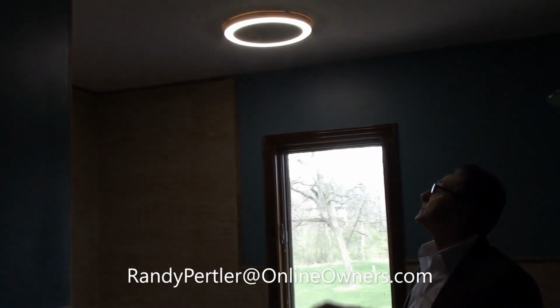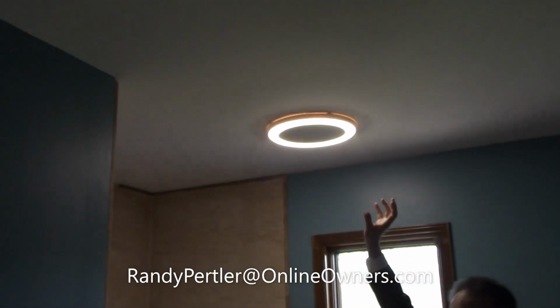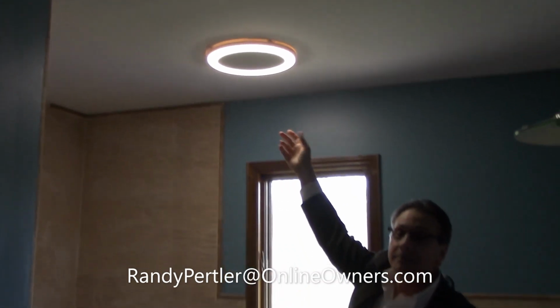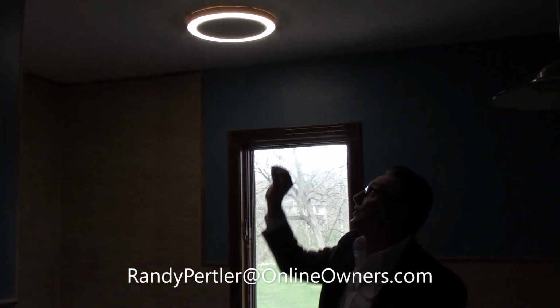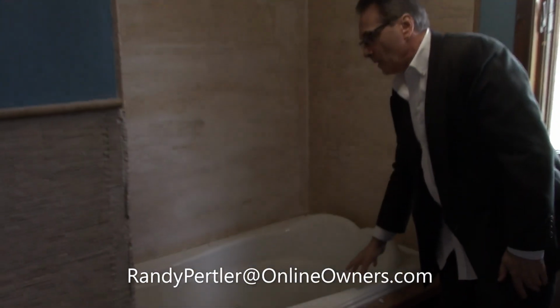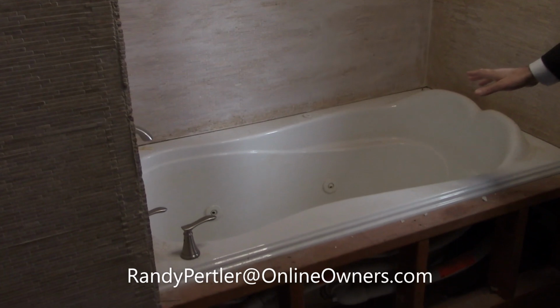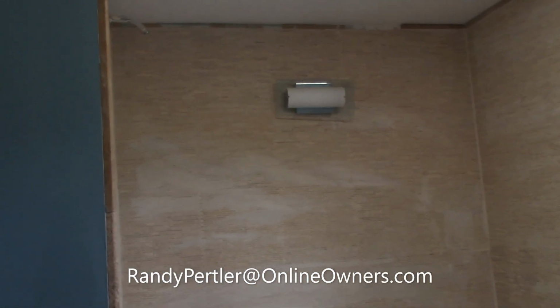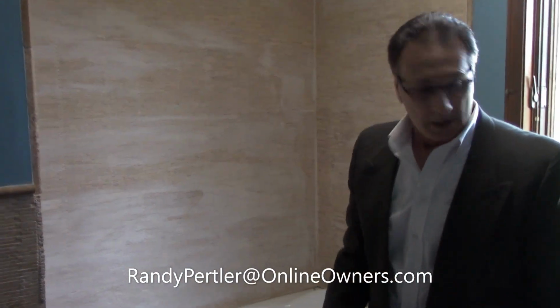This is really cool. We have one of these in the master bathroom as well. This is a fan, so it's a vent for the bathroom. Obviously it's a light, but it's also Bluetooth, so you can listen to music through that. And then it already had this jacuzzi bathtub. We're going to keep it, but it did not have a shower, so we added a shower. So we're adding a shower to this so someone can use it as the bathtub or as a shower. So let's go into the other bedrooms.